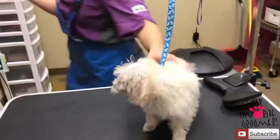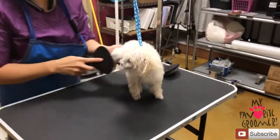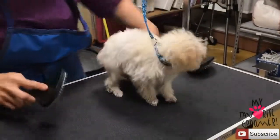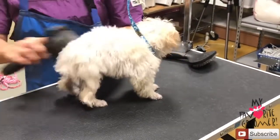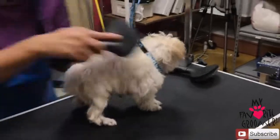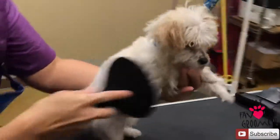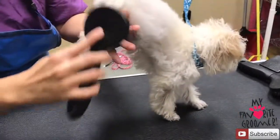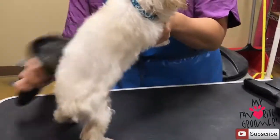I'm not going to push everything that I'm doing like I normally would on like a Lhasa or Shih Tzu, an adult dog. I'm not going to finish like I would. If she wants to be jumping around, feisty, scared, all those emotions, we're just going to keep it nice and simple for her. So I'm going to brush this all out and go back over it with the one guard. If she was more still, then that would be something.